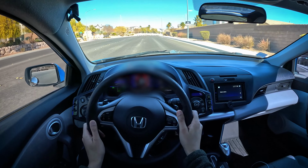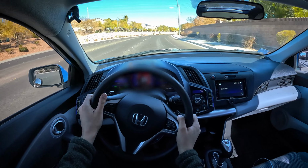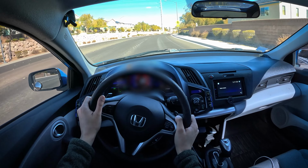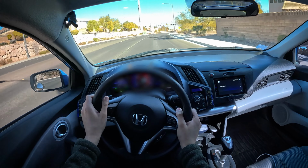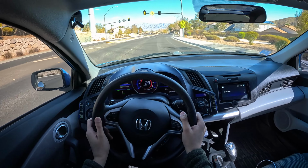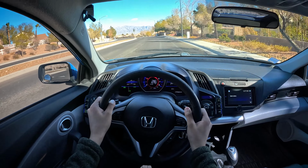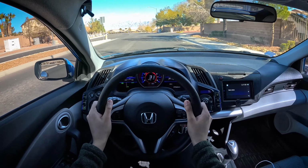I'm actually surprised that the steering speed is pretty fast, so it makes the front end feel pretty darty. But there's a little bit of slop, and part of that, of course, is due to the fact that this car has 177,000 miles on it. So it's not going to be as tight and well put together.